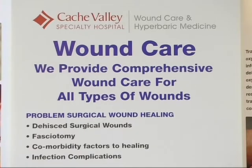Dr. Long, what is advanced wound care exactly? Well, advanced wound care is a specialty in medicine that's fairly new. It really recognizes that there are people who have problems healing, and it has developed many different treatments to help people who struggle to heal finally heal and avoid complications such as infection and amputation.